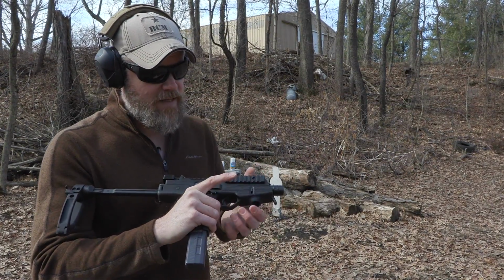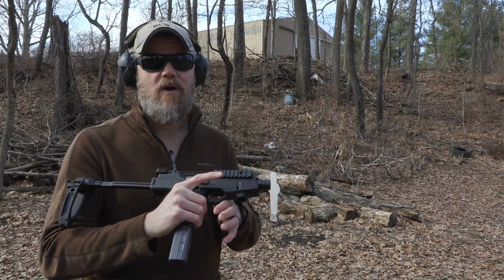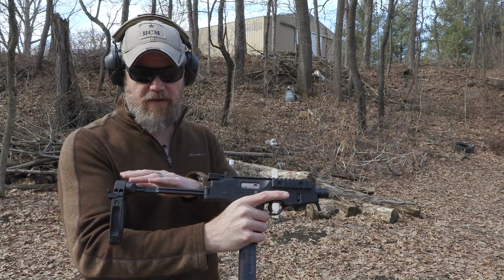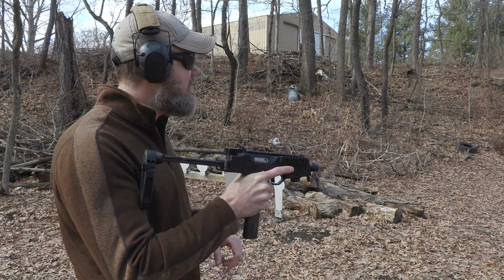It's a little bit awkward with that hole down here for the vertical fore-end grip. But again, if you're going to buy this one, you're buying it because you want to SBR it or make it any other weapon for some reason. I would just do the SBR so you can put the factory folding stock on it. But if you don't want this, again, just pick the one up with the 1913 rail. All right, let's see how this bad boy works.